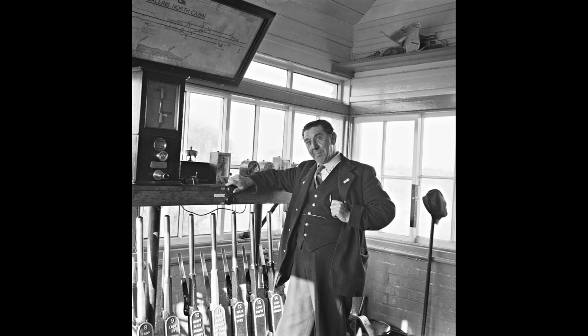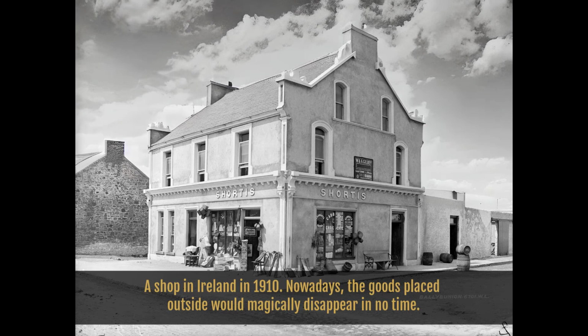A shop in Ireland in 1910. Nowadays, the goods placed outside would magically disappear in no time.